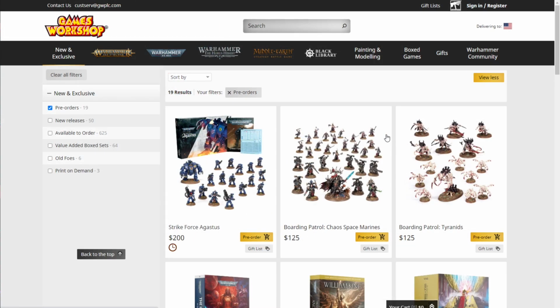Alright, and moving right along here next, we have the Boarding Patrol Chaos Space Marines, and this is by far the box I am most excited about. The value on this thing is absolutely stunning. Games Workshop has also made it very clear, directly answering questions, that the boarding patrol boxes will in fact be limited one-time run. So if you are after any of the boarding patrol boxes, I wouldn't hesitate to pick them up because they are limited run. They're not going to be a permanent part of the range. So let's take a look at the Boarding Patrol Chaos Space Marines. $125 price tag on this.